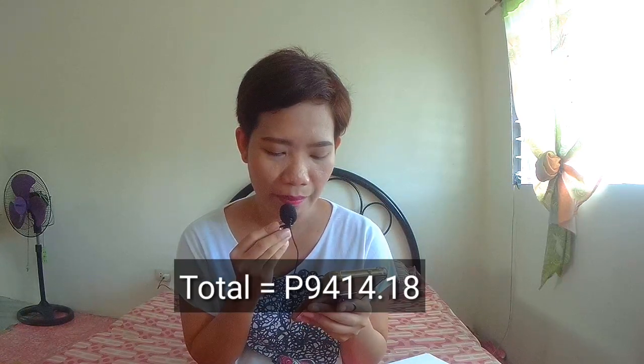So, again, yung tip ko sa inyo, magdala kayo ng kasama pag mag-a-apply kayo para maiwan nyo sa kasama nyo yung mga unnecessary things na bawal sa loob ng VFS Center. So, all in all, yung expenses ko, umabot siya ng 9,414 pesos and 18 cents. Okay, so yun yung nagastos ko for my UK visa.